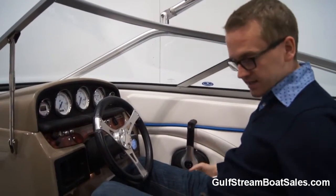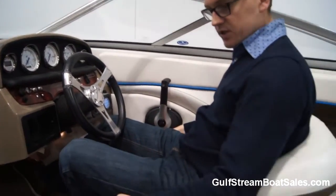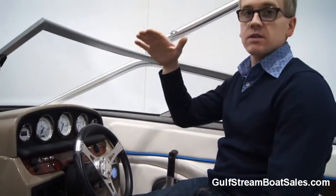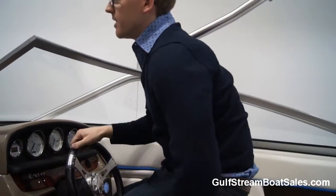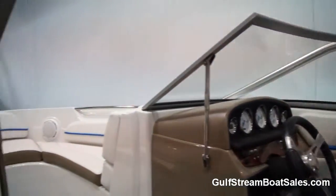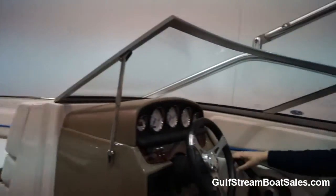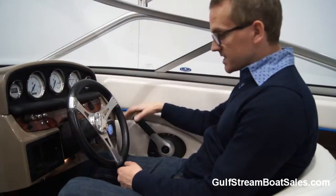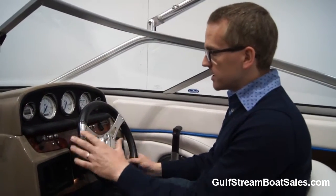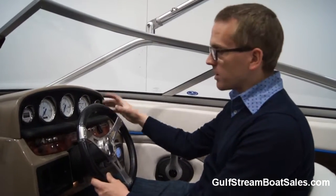The seats are fantastic. They're wraparound bucket seats. They've got flip-up bolsters as well, so if you want to sit looking over the top of the windscreen, you can do that. Whenever it's down low, you're sitting with a clear view through the screen. The throttle lever is a standard MerCruiser unit. It falls easily to hand here on the right-hand side. And then all the switch gear and the gauges are all working. Everything's working perfectly on the boat.